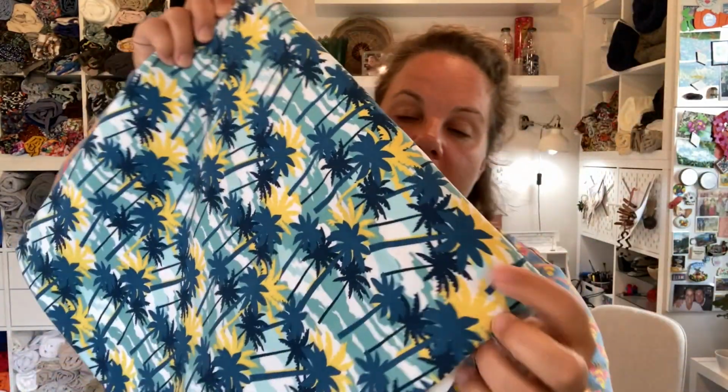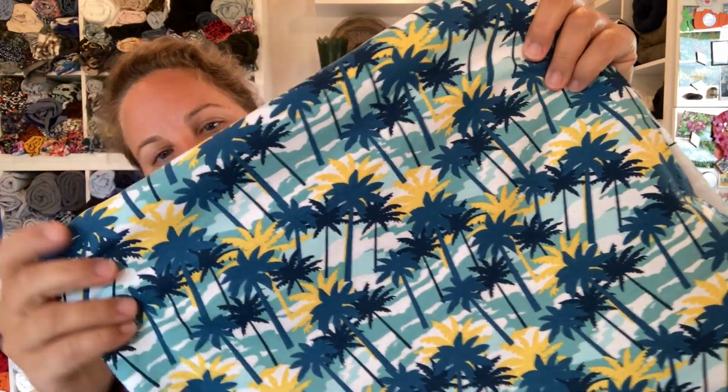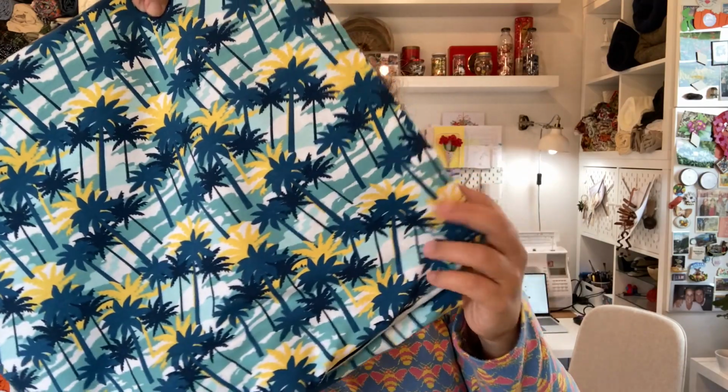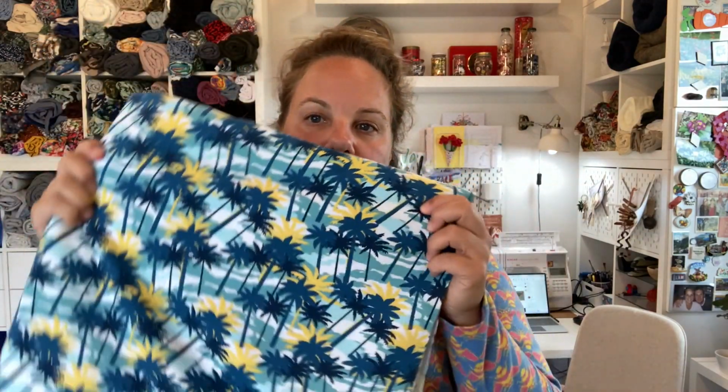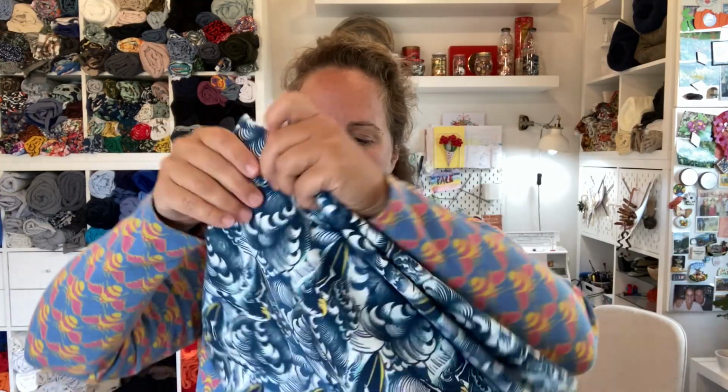Okay, this is another beautiful fleeced back jersey, and my son really liked that. So I got, I believe, maybe 1.5 meters of this for something for him. And again, it's a Little Darlings. And then the last one was this, and this is just a plain jersey.